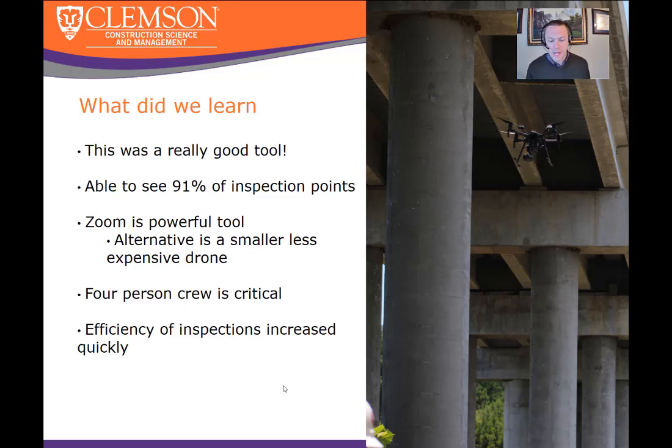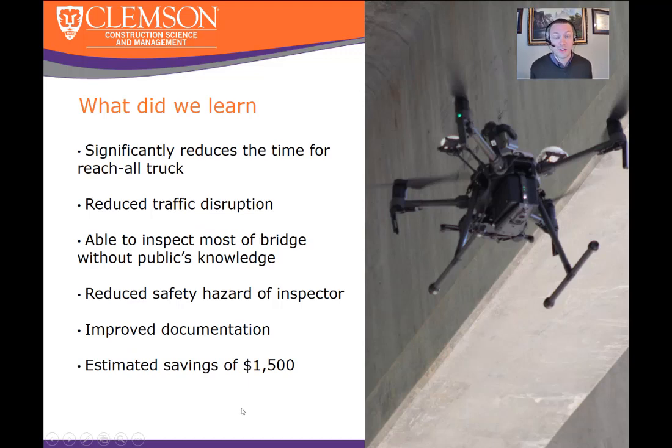And what we found is it started out a little slow with the crews being unfamiliar with drones, but overall, our efficiency increased significantly over time. It did not take very long for us to really ramp up efficiency. We also, using this drone, would not have replaced the U-bit truck, but like I said, it would have significantly reduced the amount of time that we needed it, and that lane would have been closed. So traffic disruption would have been significantly less using a drone over a U-bit.